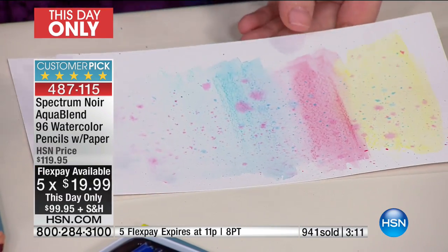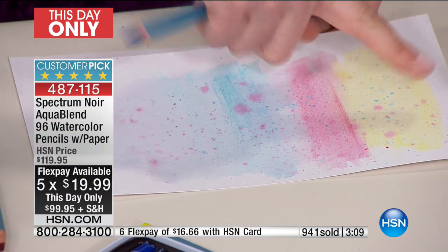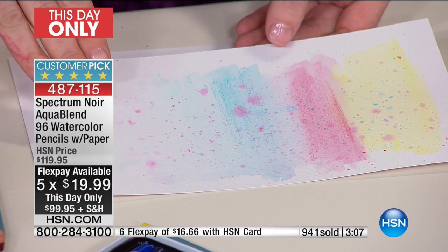And what I would suggest, which would look so great on this, is just a black silhouette stamp.